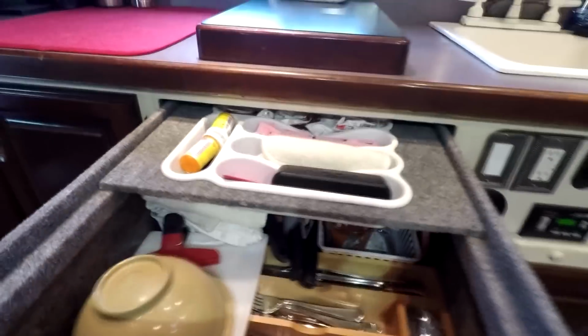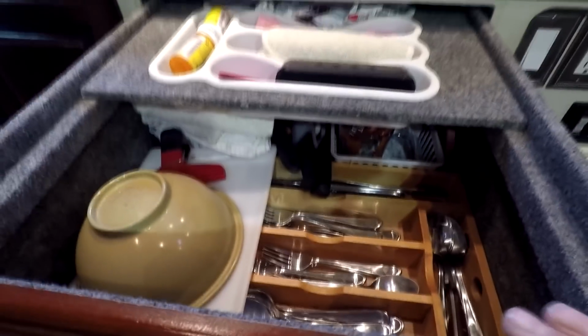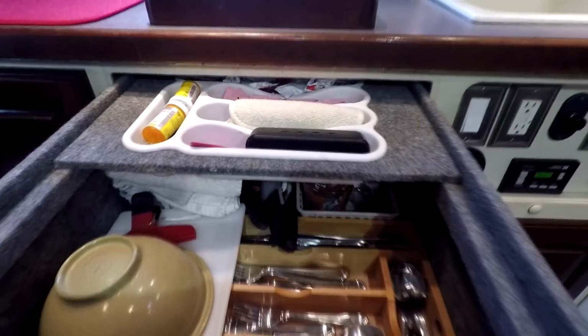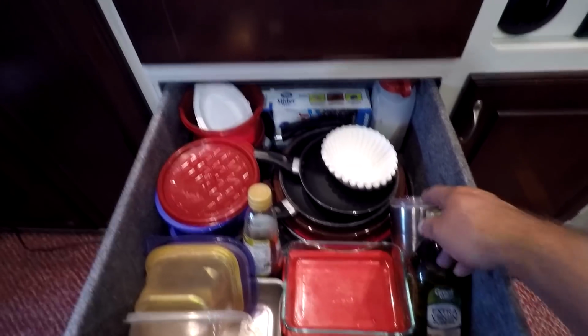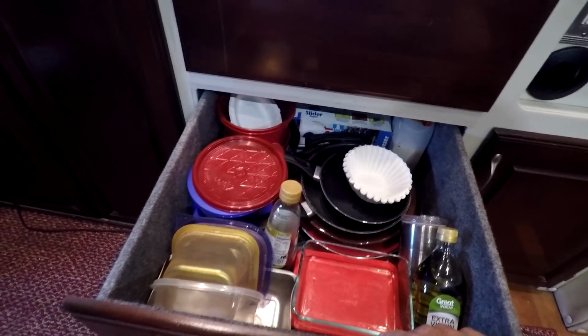This is the kitchen counter kitchen drawer. I keep my silverware and whatnot, a cereal bowl, and this is a Bluetooth speaker I use when I've got the computer back here working. Down below, this is my pots and pans and plates and whatever I need to cook with. Okay. And down below that, this is my junk drawer.